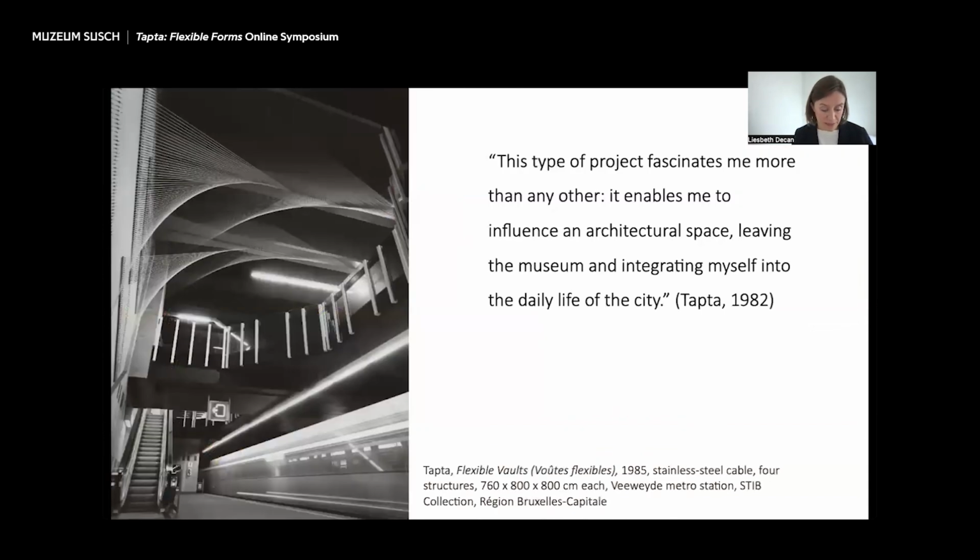In 1985, she created a similar installation for the metro station Weewede in Brussels, entitled Flexible Vaults, now using cables instead of cords. About this work, she noted, "This type of project fascinates me more than any other. It enables me to influence an architectural space, leaving the museum and integrating myself into the daily life of the city."